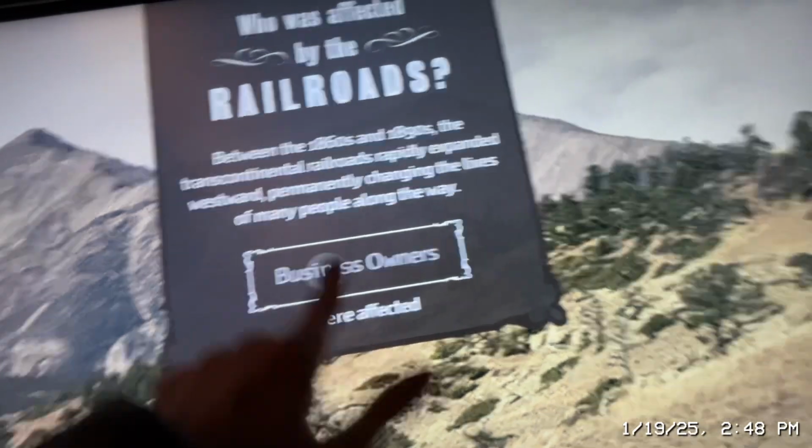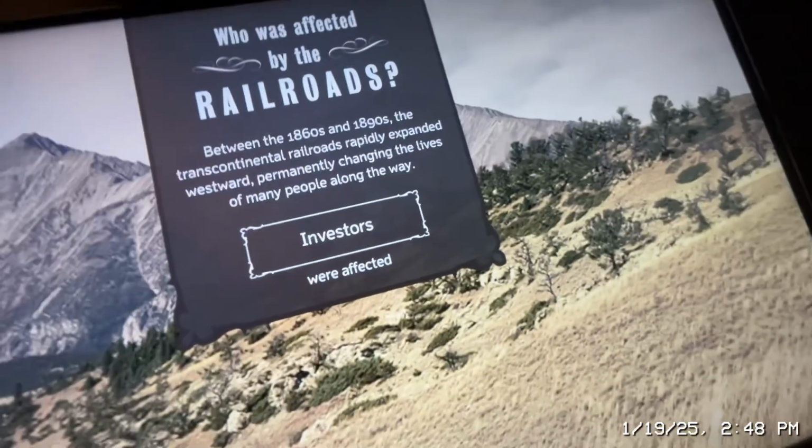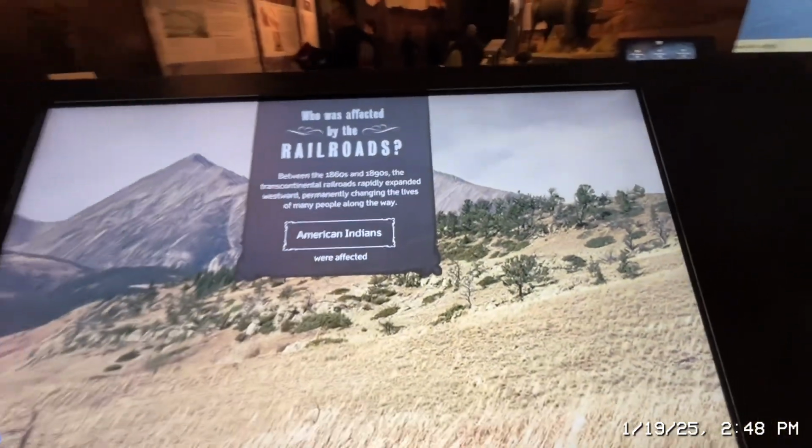What were affected? Hey, Spencer. Dang it. Yes. Spencer, we're collecting in the gift shop at the end. We gotta leave in like 5 minutes. Okay.